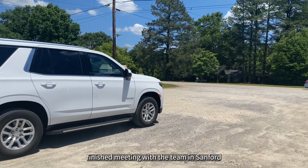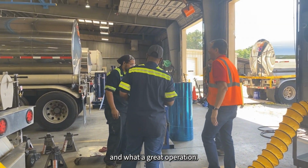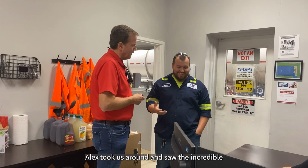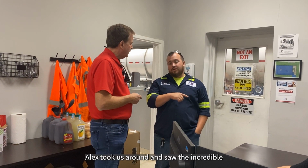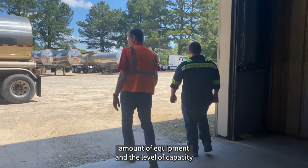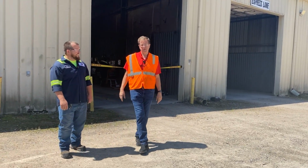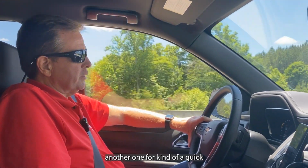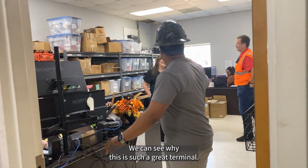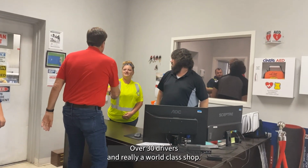We just finished meeting with the team in Sanford, and what a great operation. It's a full service terminal. We've got an outstanding shop. Alex took us around and we saw the incredible amount of equipment and the level of capacity we have there, with 5 full service pull-through bays and another one for a quick inspection by the mechanic or by the drivers. And then meeting with Samantha and her team, we can see why this is such a great terminal. Over 30 drivers and really a world-class shop.